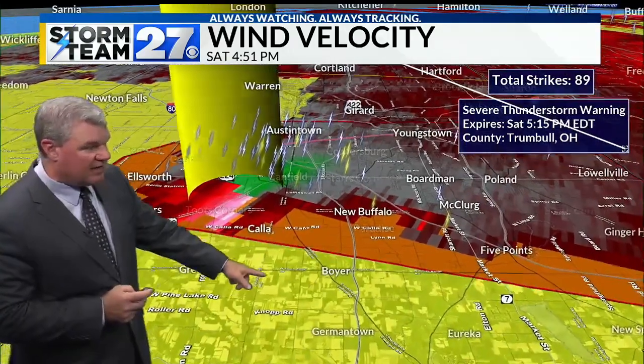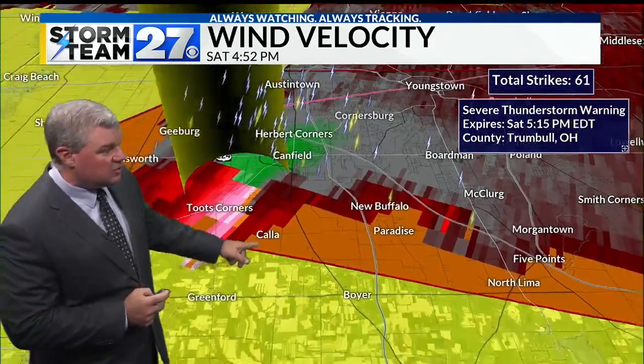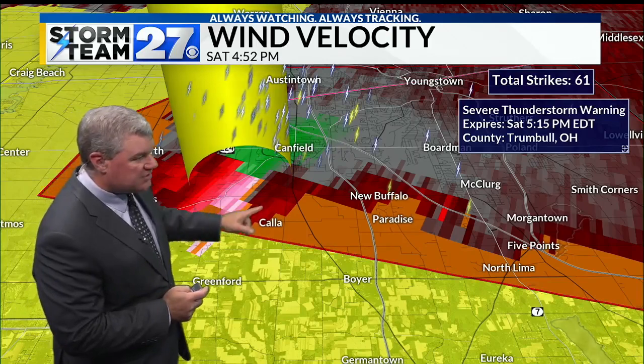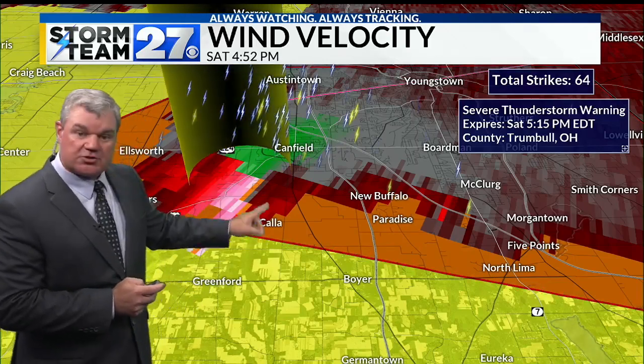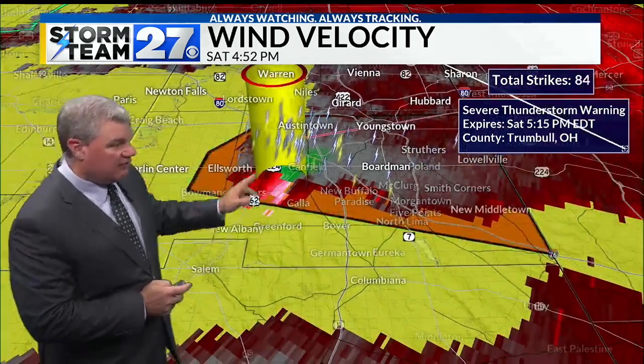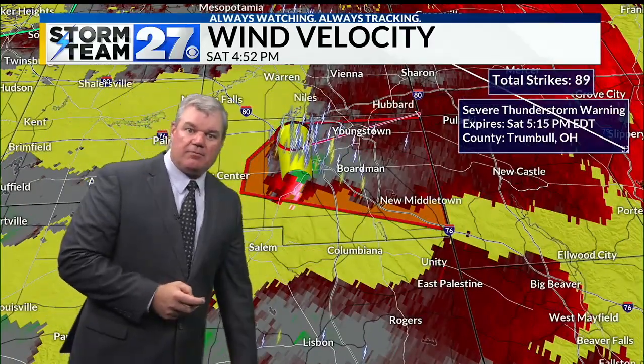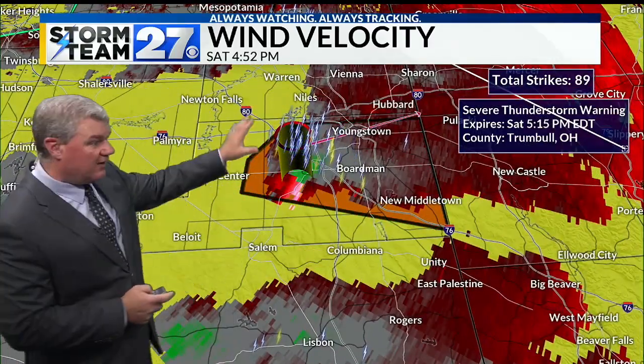This is definitely new. We've been watching this supercell change direction and path, and intensity too, as it moves on through. But right now, seeing the center of rotation just north of Cowles, just south of Canfield, you should be in your protected area if you're in the Canfield area, anywhere in this red shade here, as a tornado warning is in place for central Mahoning County right now.